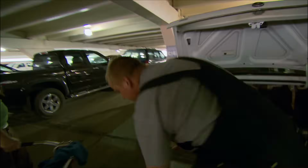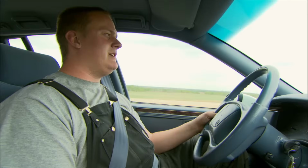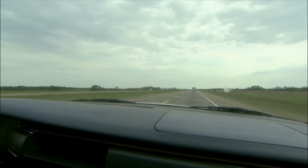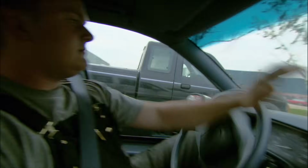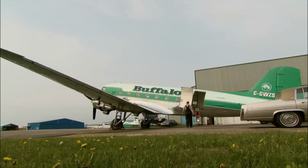Jeremy flies commercial to Edmonton, and then drives to Buffalo's hangar in Red Deer. Well, if you impress Joe well enough, he'll say, yeah, get that guy checked out. He can fly an airplane. Let's make that happen. So that's a pretty big deal. The 4.5-hour flight to Hay River is scheduled for first thing tomorrow morning. Jeremy doesn't have much time to get ready.